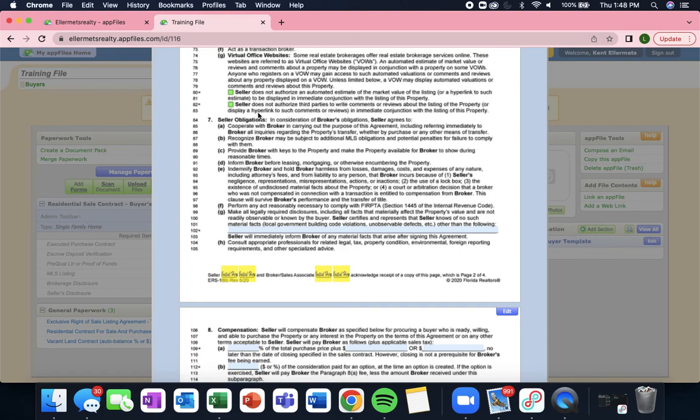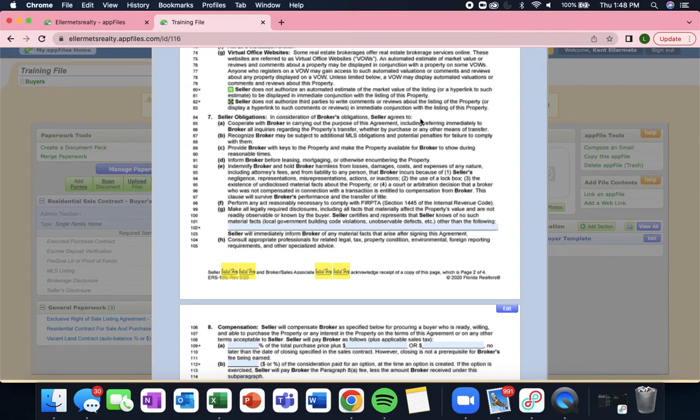Virtual office websites, the seller does not authorize an automatic estimate of the market value of the listing or a hyperlink to such estimate to be displayed in conjunction with the listing of this property. I don't really have any problem with that one. Seller does not authorize third parties to write comments or reviews. I agree with that. I don't want the sellers or other agencies or people to be able to write comments or reviews on a property because some people can just be jerks. Let's not let them comment on them, okay?